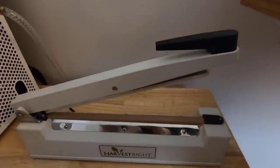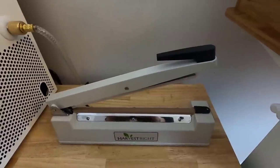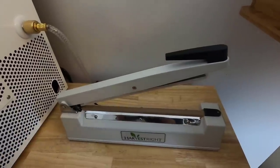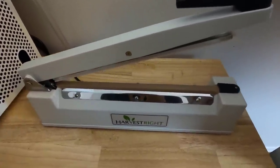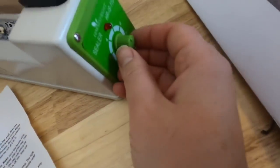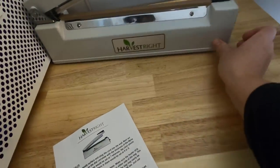Okay, next we are going to be using this impulse sealer. It says plug in, next set your dial. The numbers on the dial correlate to the thickness of the bags. For example, Mylar bags would be a 7, whereas clear plastic bags would be a 4 or 5. So we need to make sure it's turned to a 7. Okay, we're turned to a 7.